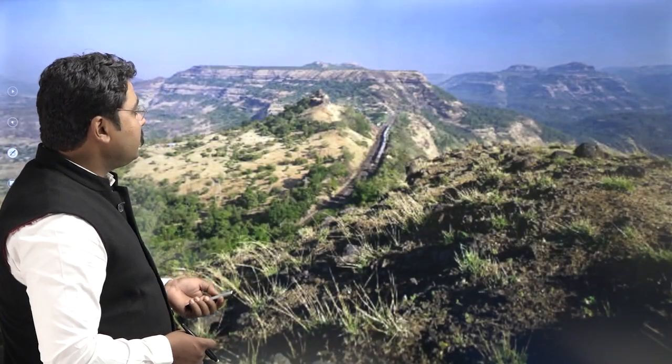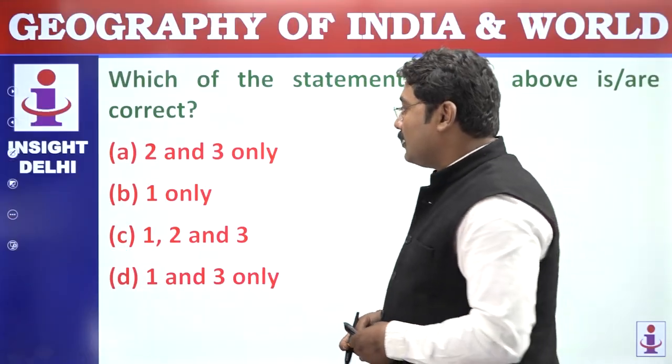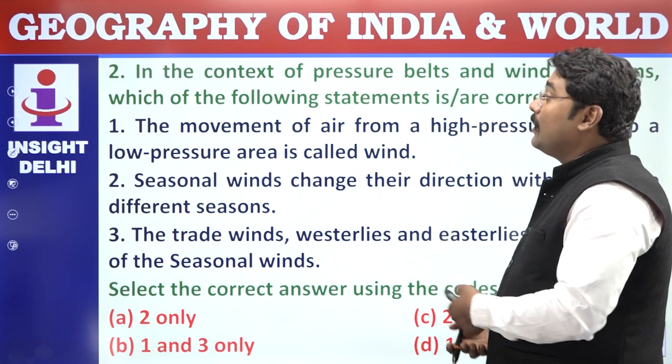Now moving on to the next. As you can see, this is the Peninsular Plateau part. If we talk about the answer, then the answer is only 1 and 3 that is correct.